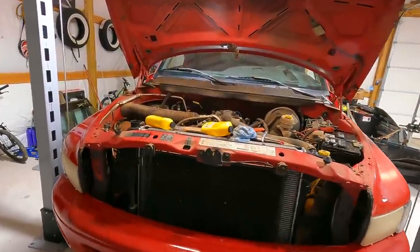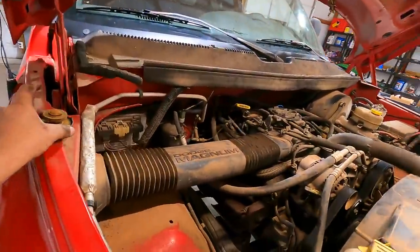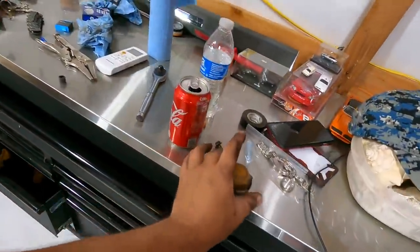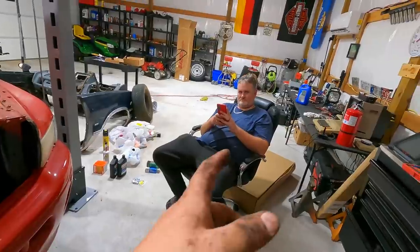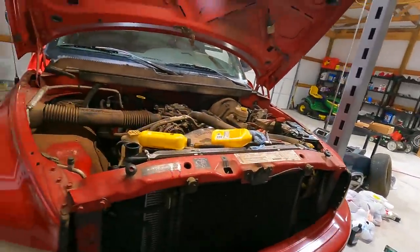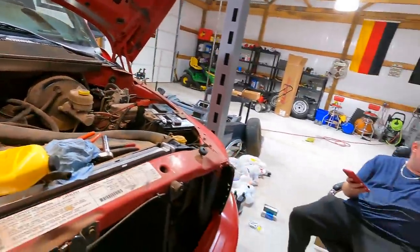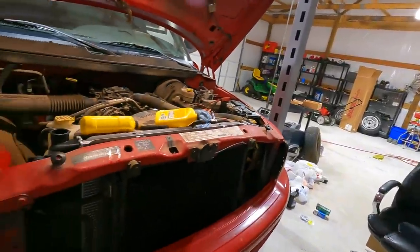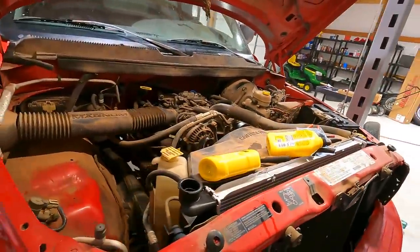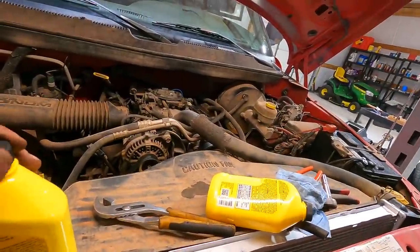All right, guys, so we are almost to the point of bleeding the brakes. Brakes are done. Let's get rid of this radiator cap, because that is absolutely nasty. And boy, this dude right here, man, he's been at this for hours. He was working it up front. I was working it out back. And hey, at the end of the day, it's together. We got to bleed the brakes still and hope to God they work.